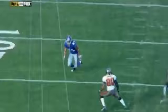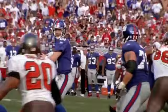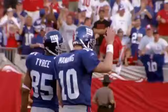Yeah, and I don't want to overstate this drive, Joe, by any means, but that's a heck of a job right there by Eli Manning, as you said, directing this drive, getting down here into a position to throw the touchdown pass. And who knows whatever happens, but we may be looking back at some point on this drive for Eli Manning and say, you know what, that's when he really grew up.